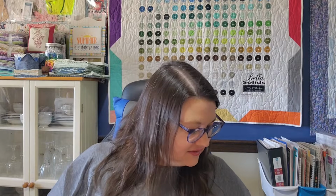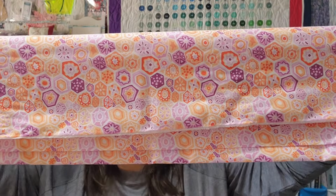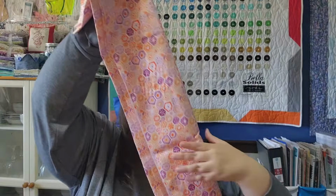Then I have this one. Now, in case you can't tell, I like a wide variety of fabrics. Never know what the mood's going to be for me to make. Now this is Grand Canal by Kate Spain from Moda. There we go. Can even use that polka dot with that, I think.